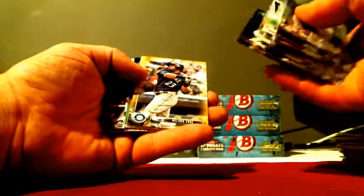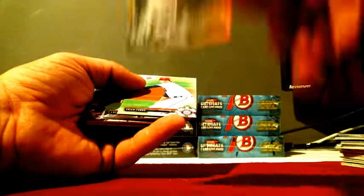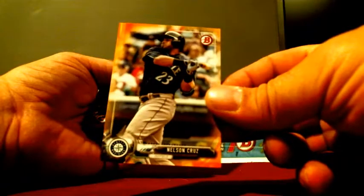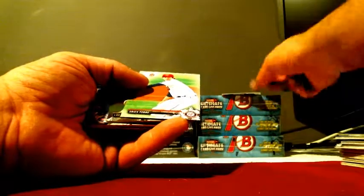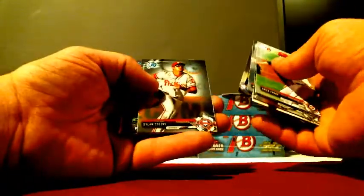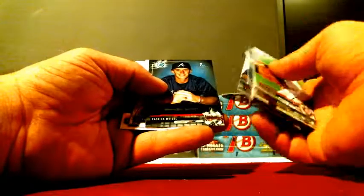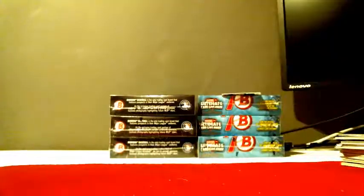Drew Jackson. Andrew Sopko. Got something orange coming. Nelson Cruz. Orange paper for Seattle. 5 of 25. Lucas Erceg, there's another base chrome for you. Dylan Cousins, top 100, Benintendi for the Red Sox. Patrick Weigel for the Braves.